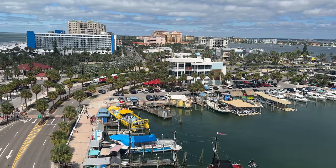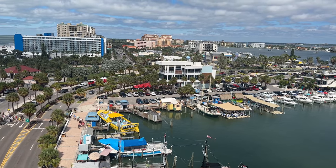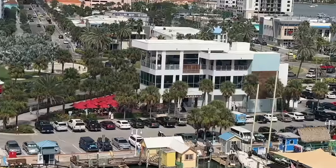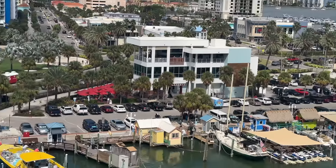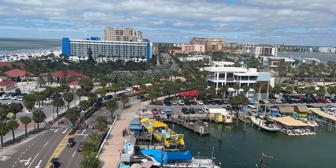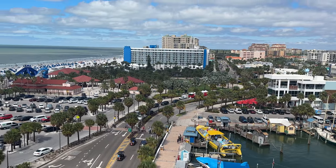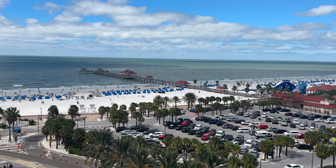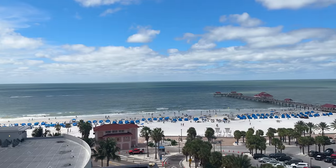That is Krabby's Dockside. It's one of like the five Krabby's locations. This white building over here. Very popular. It's all three stories. There's people eating on all three stories. But there's the Hilton again. And here is Pier 60. So this is, I mean, what a phenomenal view. It goes all the way to the Wyndham.